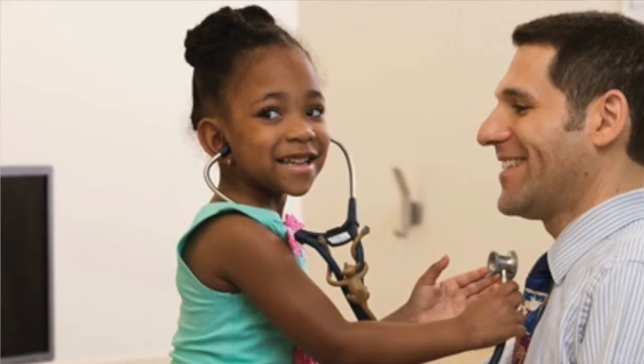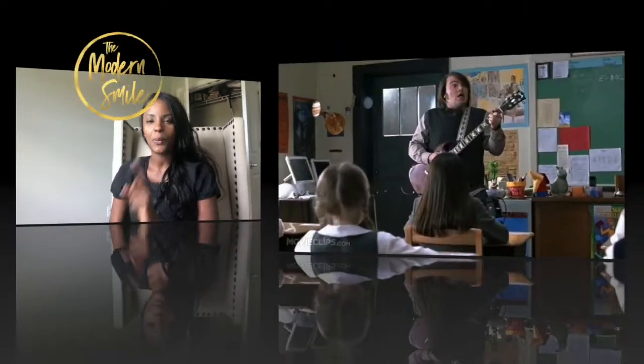We need to check to see if all the vaccinations have been taken care of, and then we need to make sure the doctor's appointments are taken care of, eyes are checked, but we can't forget.